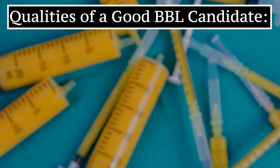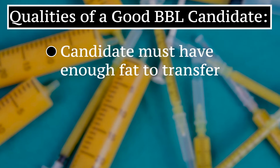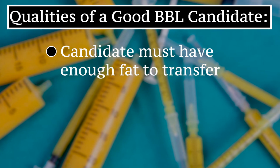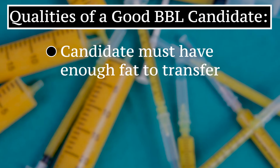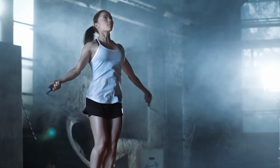I feel a good candidate for a BBL, the number one thing I look at is, one, they have to have enough fat to transfer. There are a lot of women who come in who are very athletic, who are very thin. They just don't have enough fat reserves or enough to harvest.